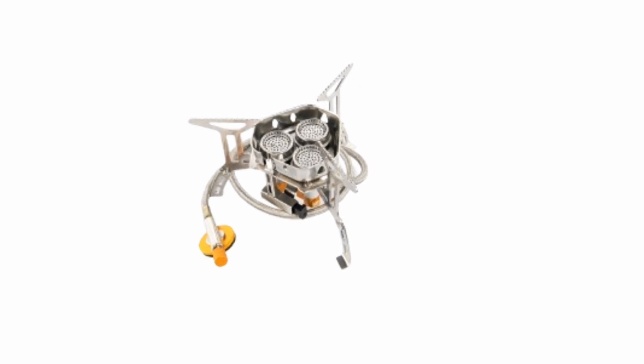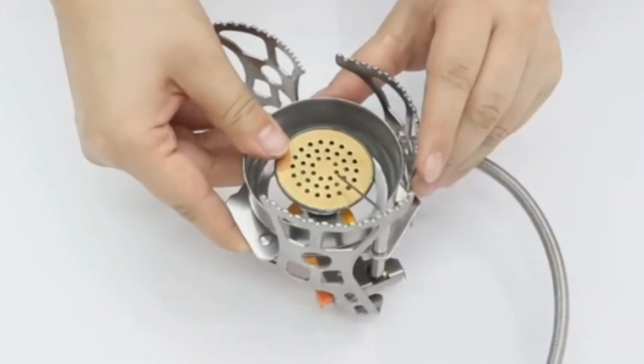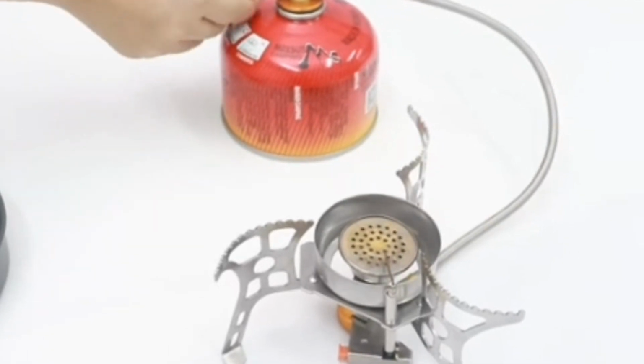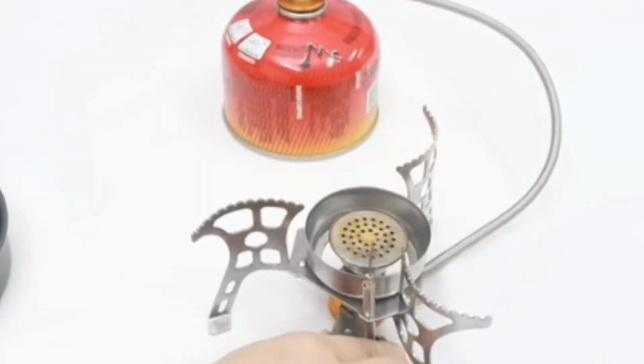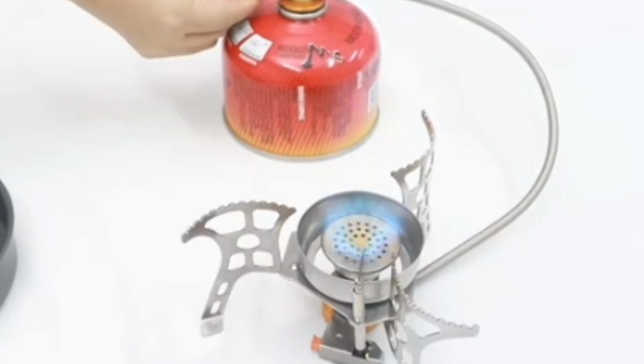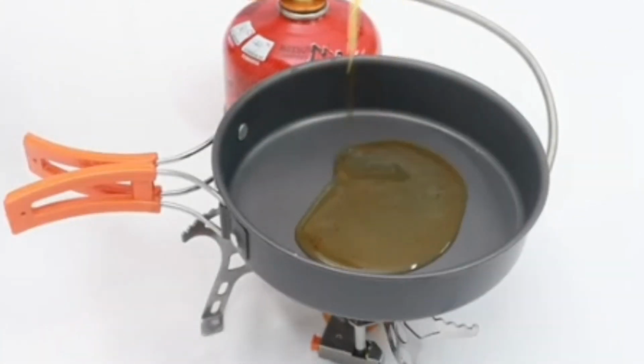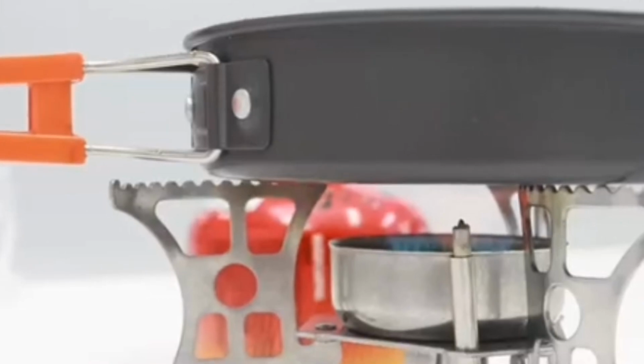Check that the stove is compatible with readily available gas canisters. Many models use standard screw-on canisters, which are easy to find at outdoor retailers. Opt for stoves with safety mechanisms, such as automatic shut-off valves or flame control settings, to enhance your cooking experience.